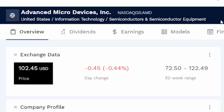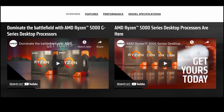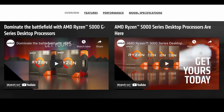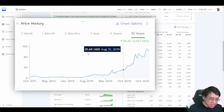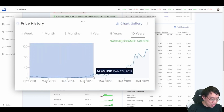It's a semiconductor company. Most of you are going to know AMD because of the Ryzen chips, which have constantly been in competition with Intel. Currently, AMD is winning the competition. It's worth mentioning that AMD has been losing to Intel for a very long time. Looking at this 10-year chart, going back to 2011, it was definitely losing to Intel, and going all the way into, let's just say, 2016, it was still solidly losing to Intel.